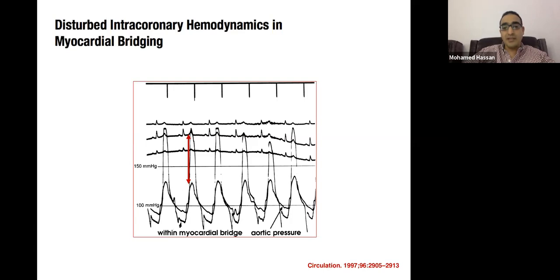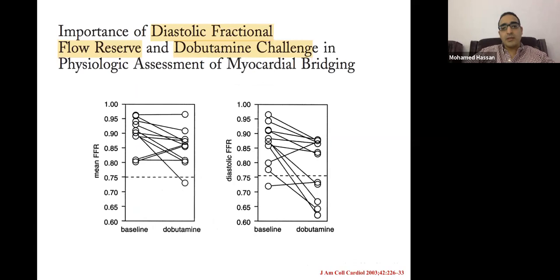reports. No studies, no large studies that assess the functional significance of myocardial bridge using FFR. And the impact of this FFR measurement on the decision-making or the treatment strategy has not actually been evaluated in studies. But if you want to do this, you can use FFR, not using adenosine, but you can use a dobutamine challenge. So you can give inotropes to increase the contractility and to see whether it's significant or not by measuring the diastolic FFR.